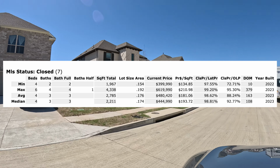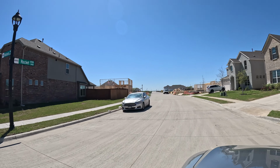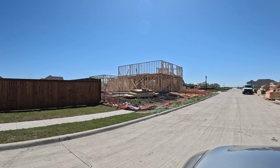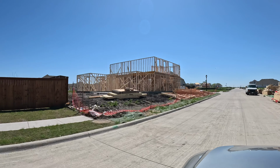Now, you might be like, 200 to 180, that's a big difference. Now, this new construction has been closing a little bit bigger of homes, so that would kind of make sense to make that price per square foot a little bit less. But it also seems like the closings are about 90%. Let's just say, for instance, the builder is asking $100,000. The actual close to list price is 90% of that, so that would be $90,000. So that's kind of what it is in this neighborhood.